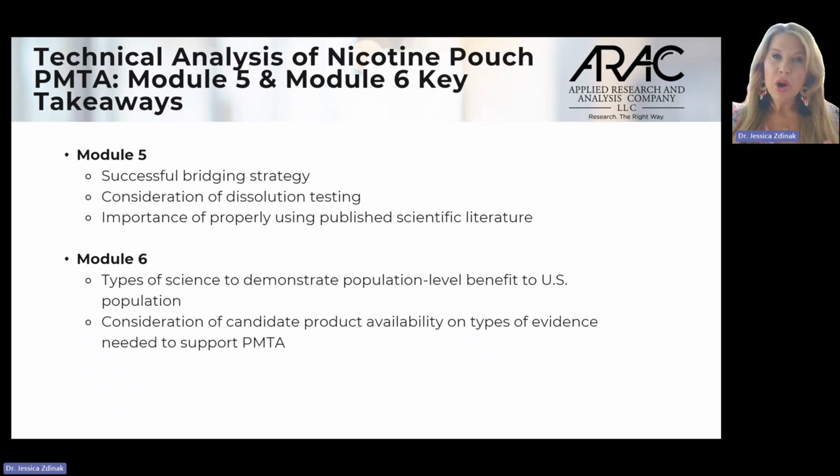Then we have to remember Zyn has been on the market for several years. And so Swedish Match really had that opportunity to collect actual use data of consumers purchasing their product and following them over time. So point of sale was a great avenue for them to be able to provide FDA with: what is the percentage of consumers and smokers that have purchased then and now don't smoke anymore? What are the percentage of US consumers who purchase Zyn on a regular basis and dual use Zyn with other types of nicotine and tobacco products?